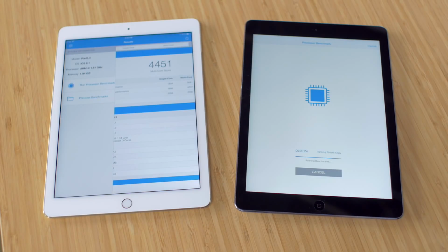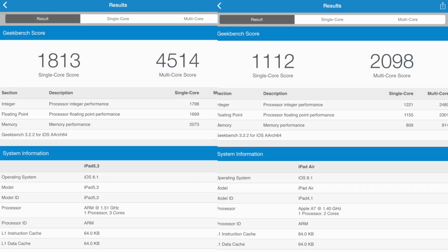So what does that mean in terms of actual performance, and what does that extra core do? In Geekbench 3, the iPad Air 2 had a single core score of 1813 compared to 1112 on the original iPad Air. That is pretty substantial in terms of generation to generation as far as single core scores go. But jumping over to multi-core, you can see there's actually even a bigger difference with the iPad Air 2 scoring in at 4514 compared to the 2098 on the original iPad Air, so huge difference.